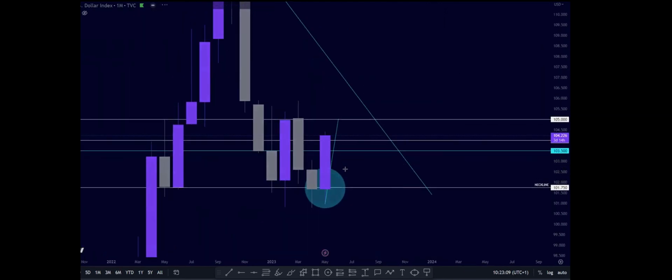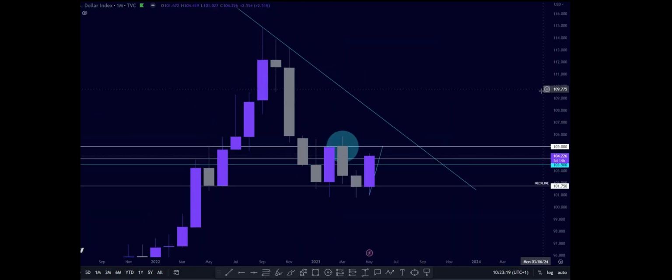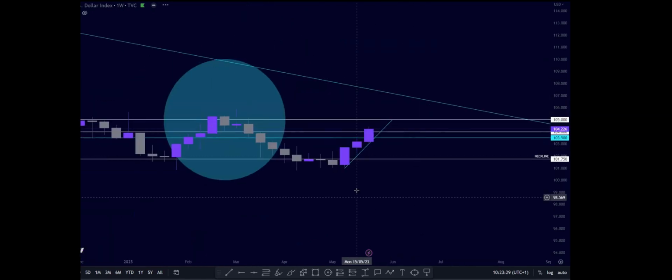Let's go into the weekly. Sorry, just looking at that monthly, even though we bounced off that area, we've still got this previous higher low, which is still a higher low here. So we'll see if price can come up and tap this 105 area before coming back down, or whether we can start making higher highs. We go into the weekly.